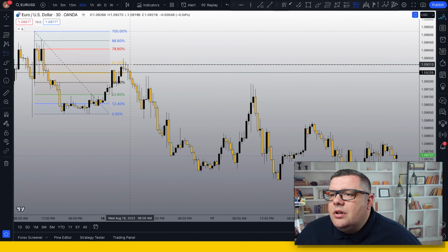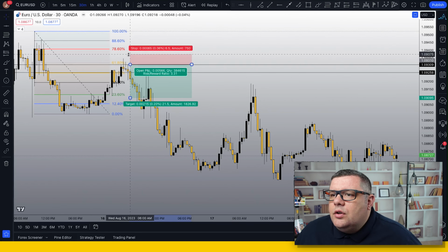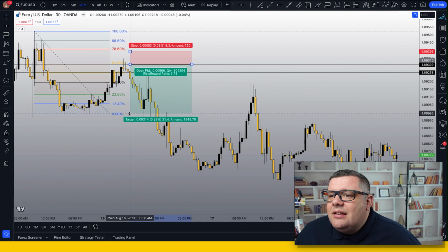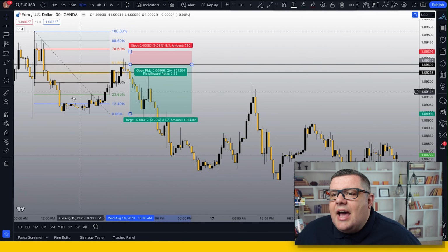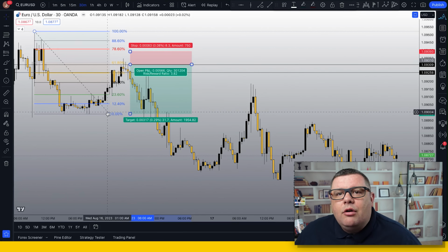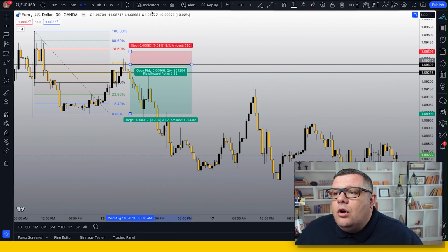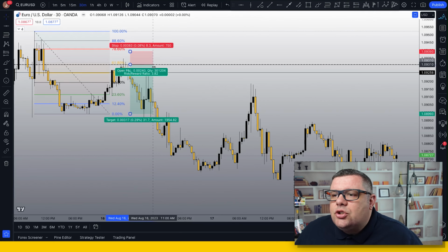You put your entry at that 50. You put your stop loss behind your tail or 1.5 times your stop loss. And then you can target back to the 0 because now you know that this is gonna be a rejection and it has to try to retest that area down here. It's going to try to create a lower low. So now look at the risk reward on that trade. And now you enter the market, boom, instant profit. It comes down to the 0.